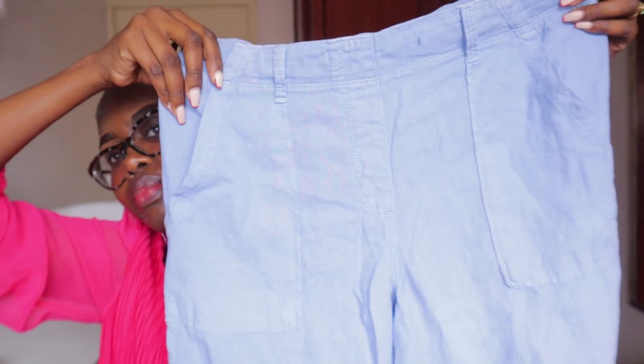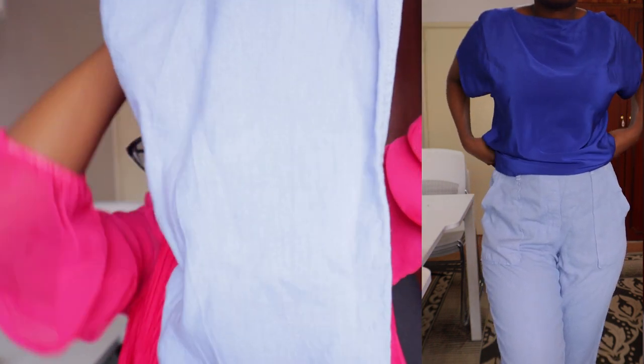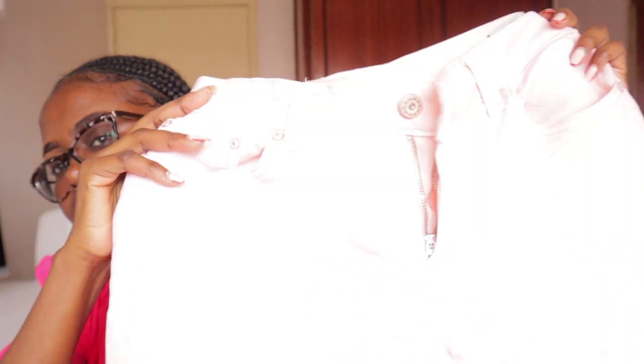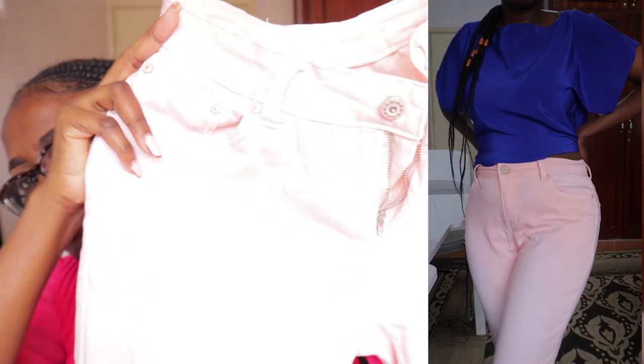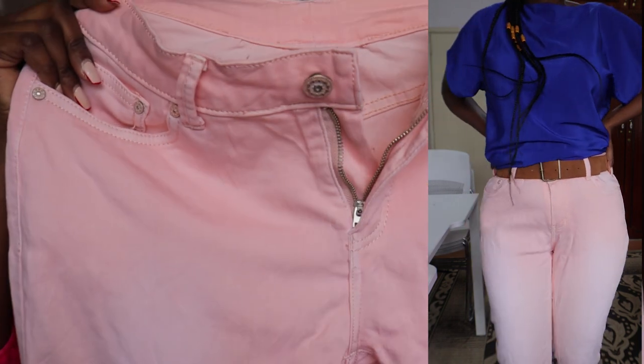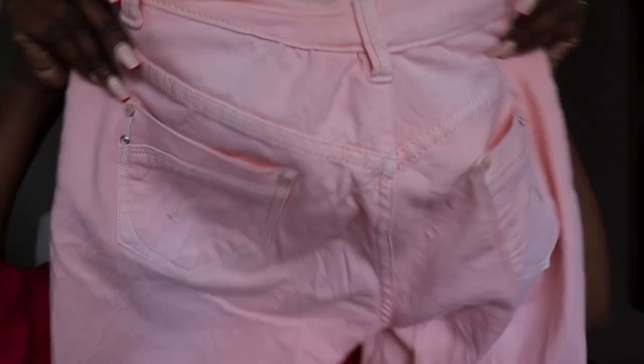From the place that I got palazzo pants from, I got these. These ones are 50 shillings. Nice pants. And I got this. If you can see, it's kind of fading. Yes, that's the color. Pants were 50 shillings.